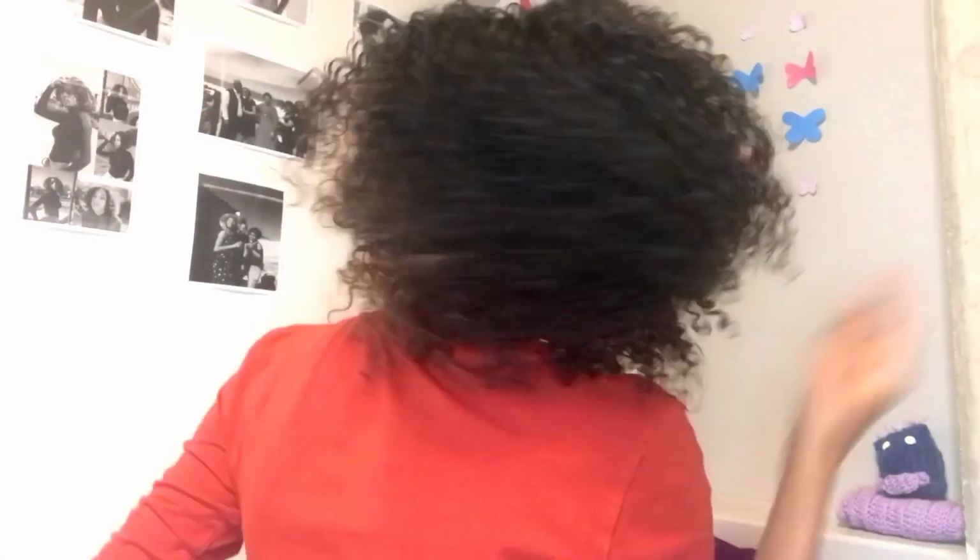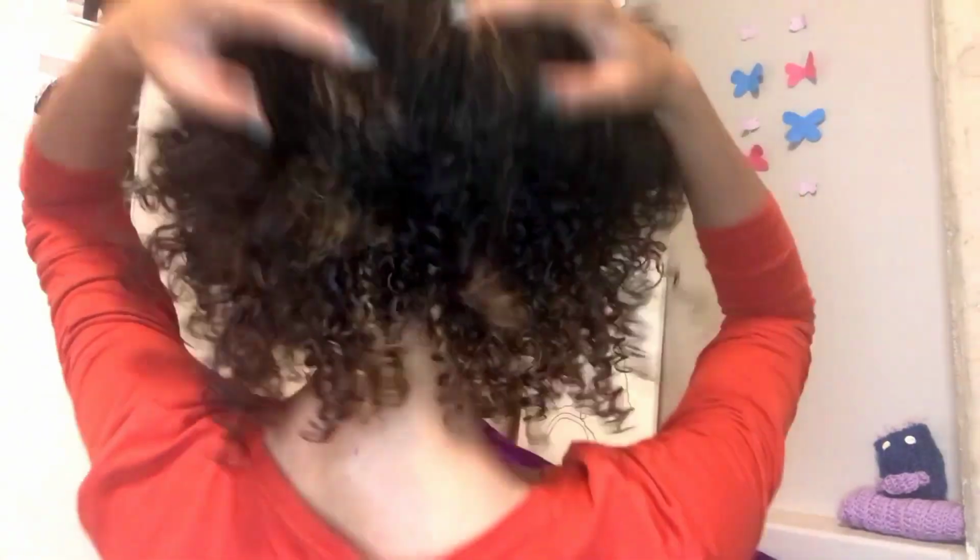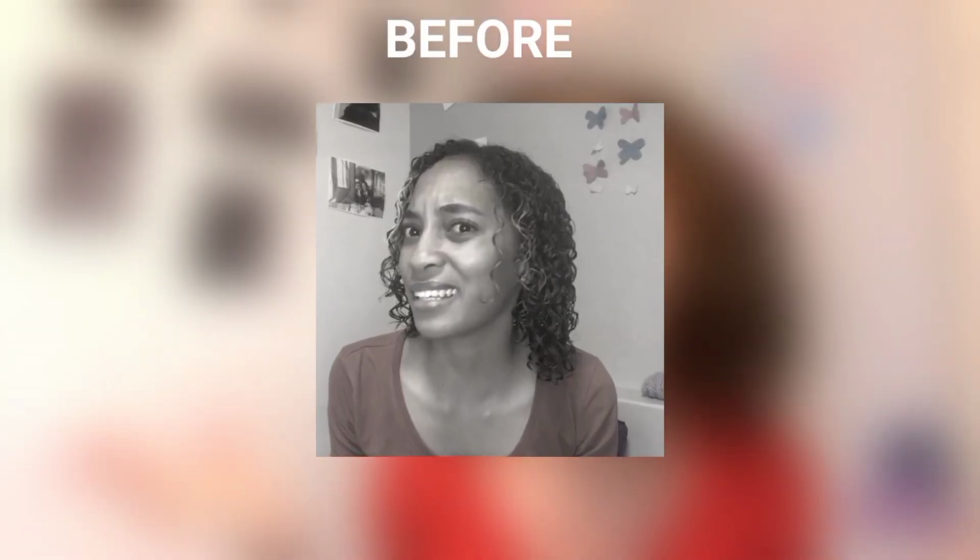So this is the after taking out all of the curl clumps. So this is my hair right now. There's a lot more definition on the inside, as you can see. And yeah, I'll put a before photo here. You can already see a big difference even though I'm not done yet.